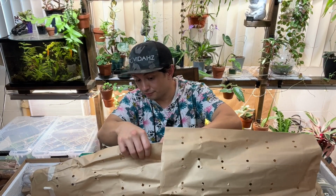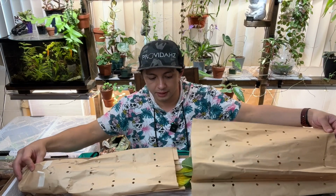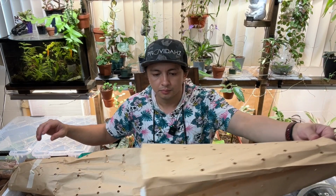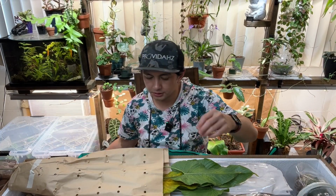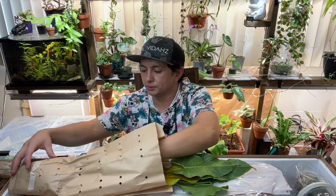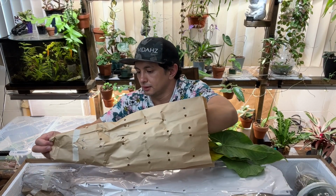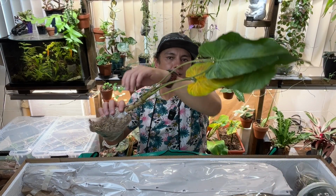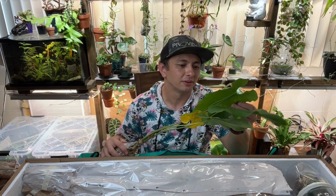Okay. Packing job, I'm very impressed with the packing job. I don't think anything's smashed here. There are some yellow leaves coming out here, but that's to be expected, I would imagine, as that yellow leaf is the oldest leaf, it looks like. Oh my gosh. Look how big this plant is too. Wow.